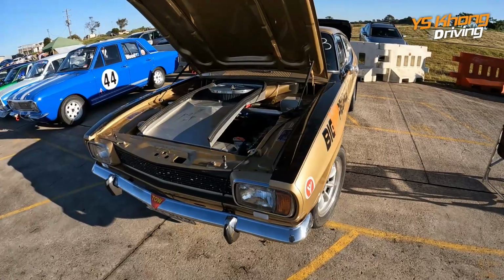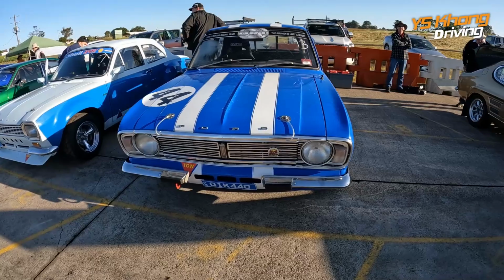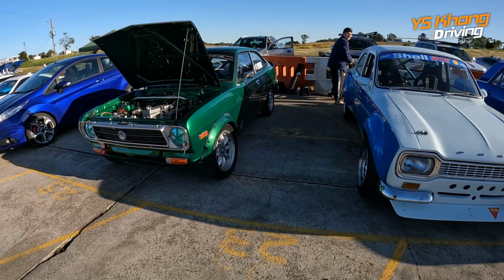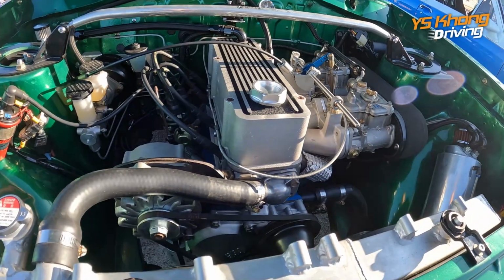Look at the intake. There's a kind of intake scoop here. And this is a Ford Cortina of the 1960s. Lovely. Thank you. And a Mark 1 Escort. Is that a Mexico? No, a lookalike. Yeah, it's a lovely car anyway, and factory standard. And this is a Datsun 1200, just like the one I raced, but the engine is totally different, with 40 DCOEs.